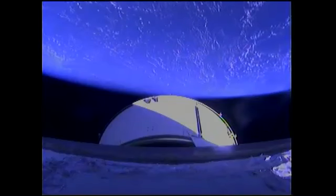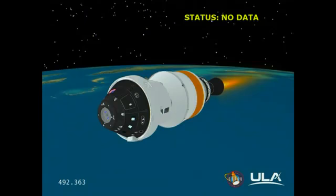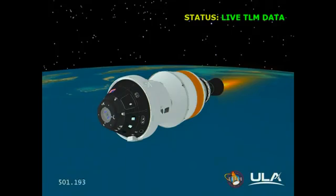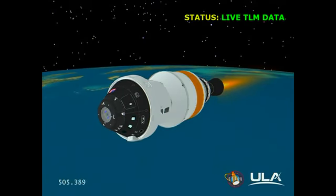GPS systems on Orion have come into full agreement with navigation systems on the spacecraft. Orion is functioning perfectly at this point. Orion heading almost due east from the Kennedy Space Center in an orbit inclined just about 28.4 degrees to either side of the equator.